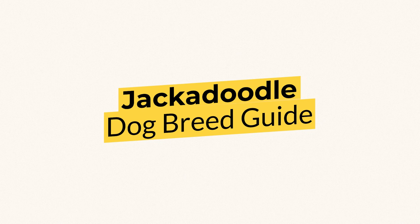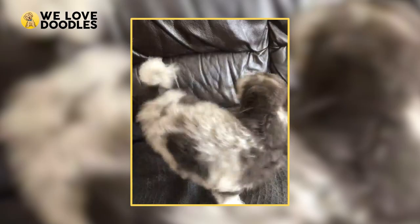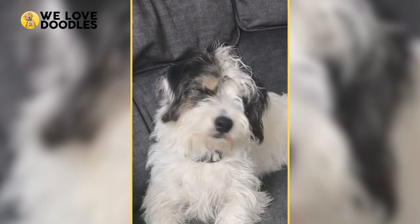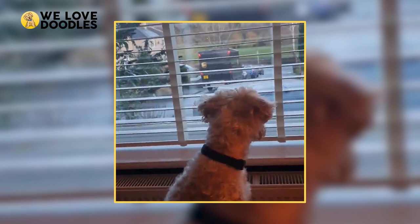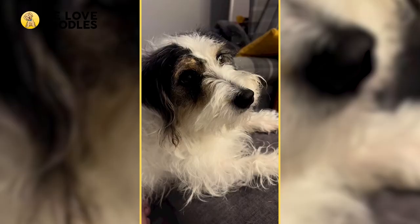Jackadoodle Dog Breed Guide. The Jackadoodle, Jackapoo, or even Jack Russell Poodle mix are all valid names for this tremendously popular and lovable dog, who is the result of mixing a poodle and a Jack Russell Terrier together. These two dogs may be pretty different, both in size as well as personality, but when combined, it creates a truly fascinating dog that has captivated plenty of dog owners across the world.